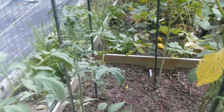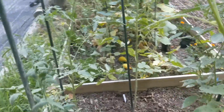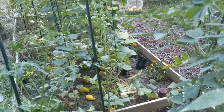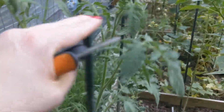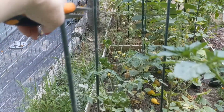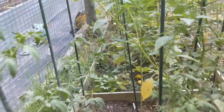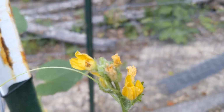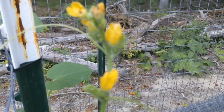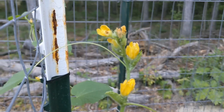So I just realized I have 3 tomato plants right here that I have not staked up. Because I was trying to shake them to pollinate the flowers, and I start shaking the trellis and they're not moving. So I need to stake those up. Check out this cluster on my Kajari melons. Big cluster of flowers.